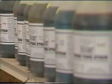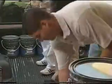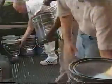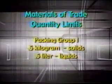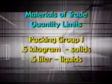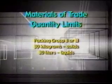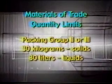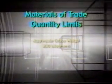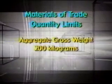The material is then assessed according to its designated packing group. So to answer your original question, yes, there are quantity limits on how much Class 3 or Class 8 paint defined as a material of trade you can transport. The maximum amount per packaging is 0.5 kilogram, or 1 pound, or 0.5 liter, 1 pint, of a Class 3 or Class 8 material in Packing Group 1. For Packing Groups 2 and 3, the maximum amount per packaging is 30 kilograms, 66 pounds, or 30 liters, 8 gallons. The aggregate gross weight of all materials of trade on a motor vehicle may not exceed 200 kilograms, 440 pounds.